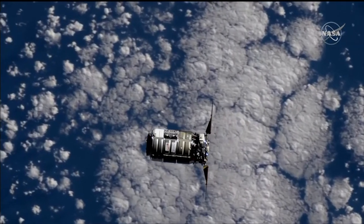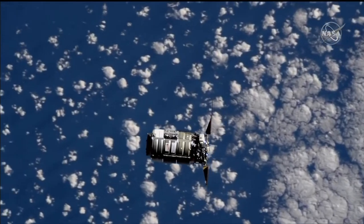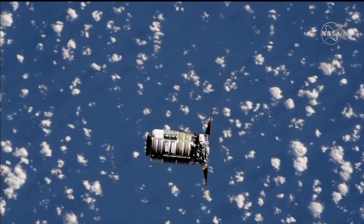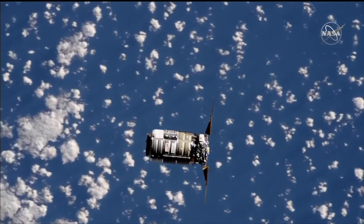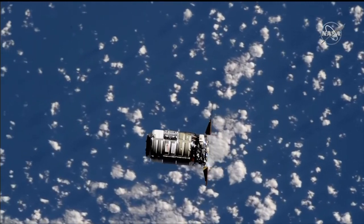We're now 5 minutes out from Cygnus reaching the 250-meter hold point. Once it reaches this hold point, it will complete checks with the ground before eventually moving to the 200-meter keep-out sphere before continuing its journey to the International Space Station.